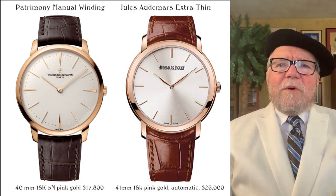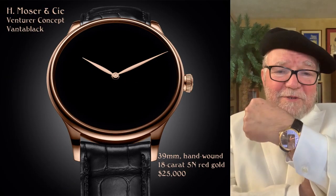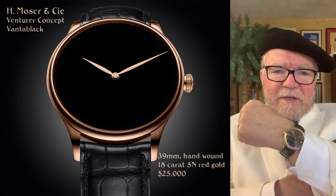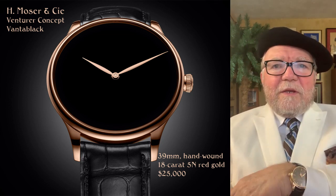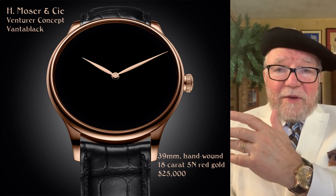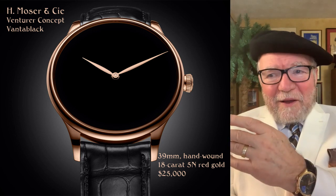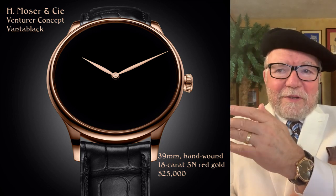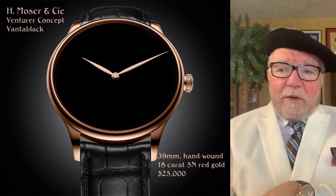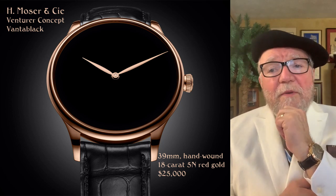Now, this next watch, this is one. This is my H. Moser Endeavour Centre Seconds. This one is the Venture Concept Vantablack. The Vantablack, for some reason, is a copyrighted black by H. Moser at Sea. And this one is 39 millimeters, hand wound, 18 karat 5N red gold. This one's $25,000.